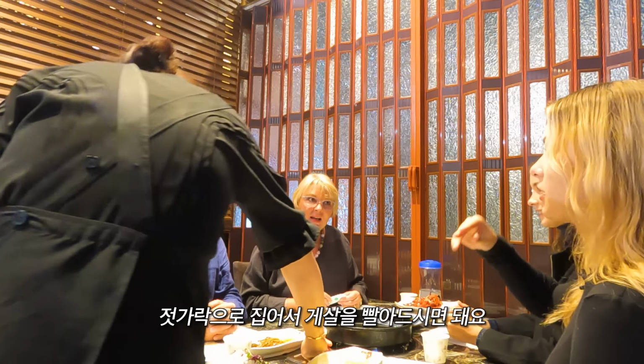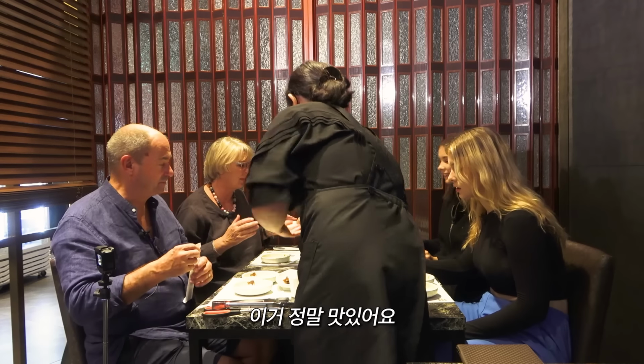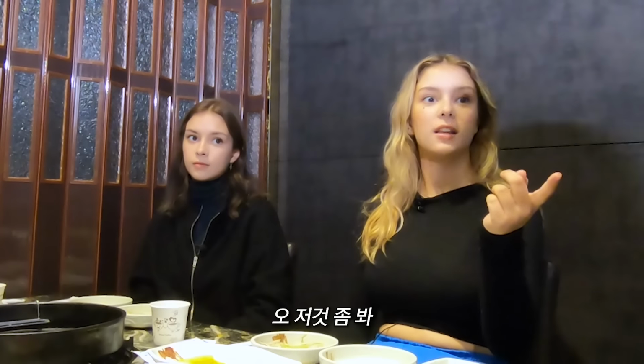It's marinated crab legs. So you take it with your chopsticks and you suck the crab meat out. Ooh. I think Dad might test that for me. This is really delicious. It all looks pretty. It's marinated in a kind of citrusy sweet sauce. It's very nice.